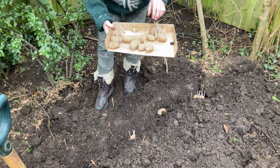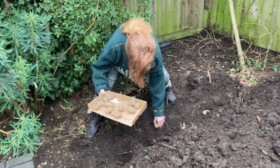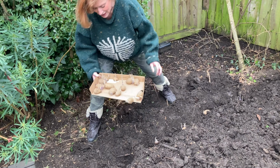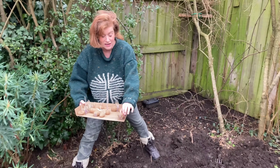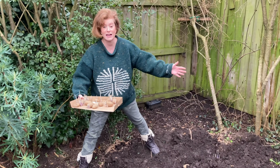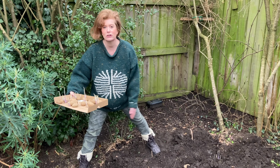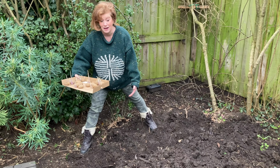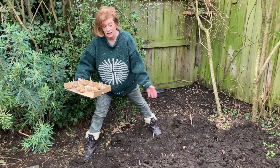Now the other reason that we want to get these in early is because our allotment's pretty small and we're limited for space, and my aim is to use each border twice if I can, as many as I can, use each one for 2 different crops, an early crop and a late crop. My plan for this border is get these earlies in early, get them out earlier, and I hope to put in winter squash for the back end of the year.